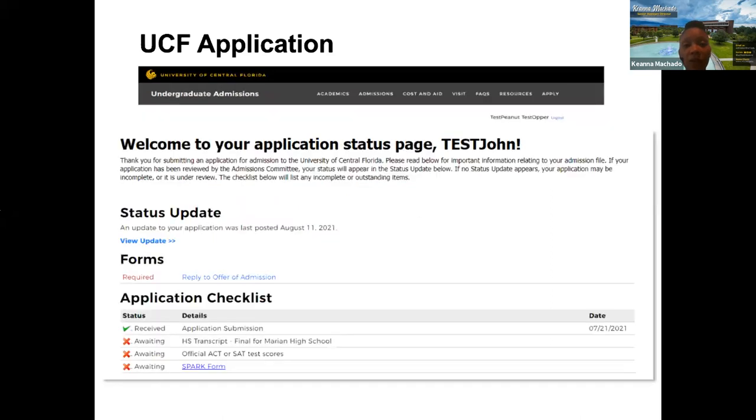Now, independently of which application method you used, once you log in, you'll be able to see this status page. It's where you're going to view updates to your application status. So whatever decision has been made will be posted up here for you to view. But you'll also be able to see this checklist that's on the screen. And this will show you exactly what items we have received from you, when they were received, as well as what items we still need from you to be able to complete the application.